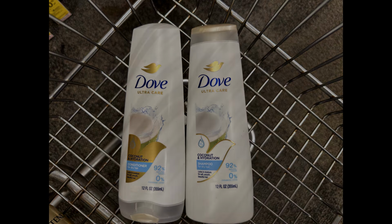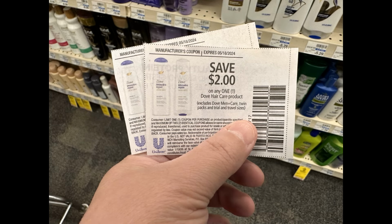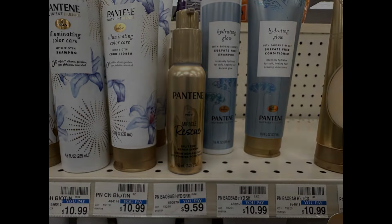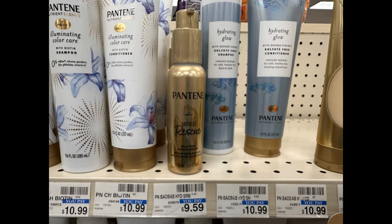$10.58. I have 2 insert coupons that are $2 off of 1. So I'm going to use both of those and save $4. So that is going to bring them down to $6.58. But then I'm going to get that $5 extra buck back, making them $1.58 for both, or just 79 cents each.